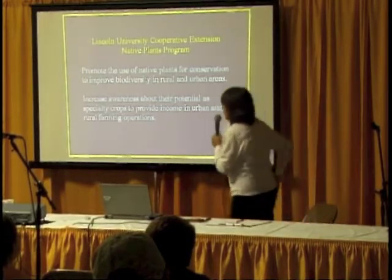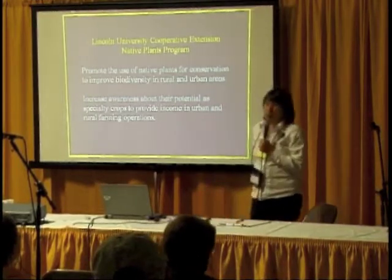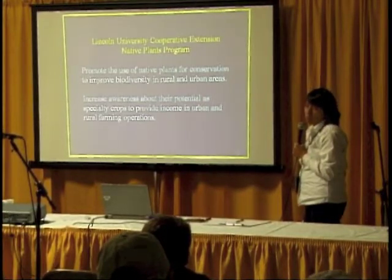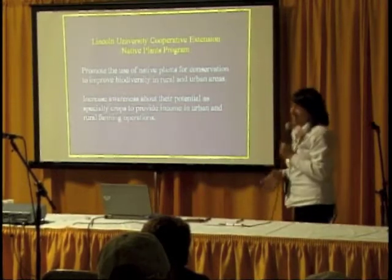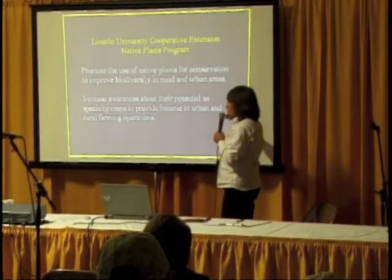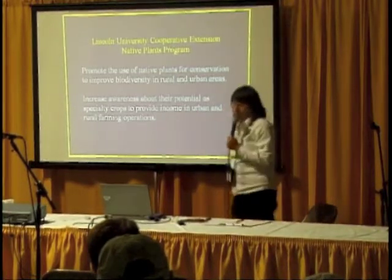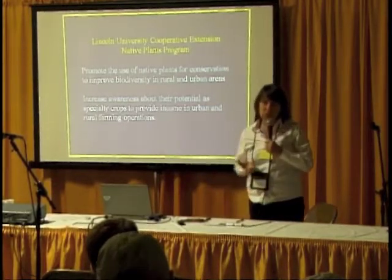The goals of the program are to promote the use of native plants for conservation and to improve biodiversity in rural and urban areas. We are working more in rural areas these days, but we plan to expand in urban areas. We also are trying to increase awareness about the potential of native plants as specialty crops to provide income in urban and rural farming operations. That is what this topic is about.